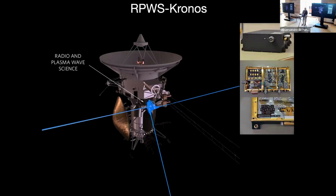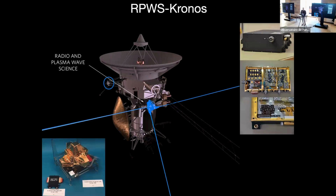So there are also search coils at the other end of the spacecraft, here, the magnetic antenna. And the three big wires that you see here are the electric antennas. So we use these three metallic wires in order to pick the electrical signals from the waves, low frequency waves, and analyze them. And we use the search coils for the magnetic waves, the magnetic component of the waves.